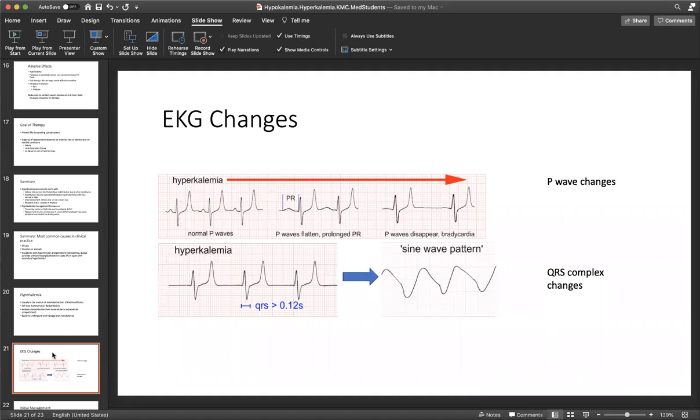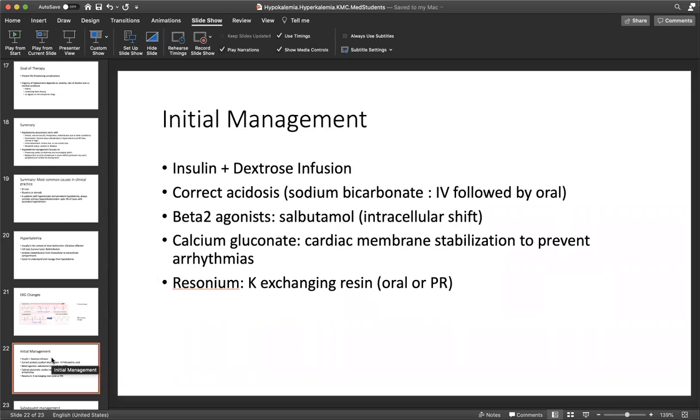So if someone presents like this, before even assessing why this patient has hyperkalemia, you have to manage the patient. Just as we discussed, we give them insulin and dextrose. Why do we give dextrose along with insulin? Because when you give insulin to manage the hyperkalemia, they can become hypoglycemic. So to prevent the hypoglycemia, you mix the insulin and dextrose and give it as an infusion in the first instance. Then if they are acidotic, you have to correct the acidosis. How do you correct that? You give them intravenous sodium bicarbonate, followed by oral if they're still not settled.